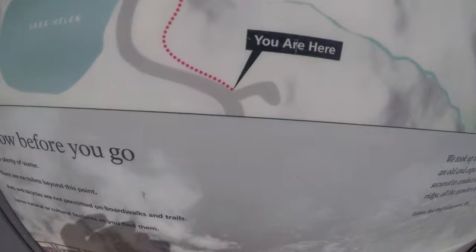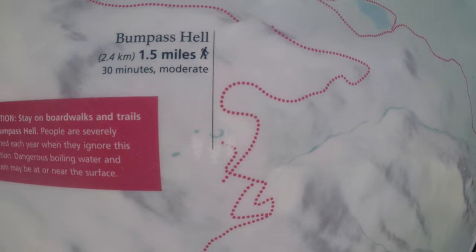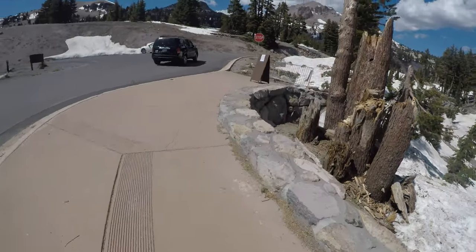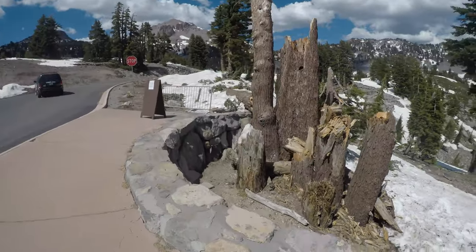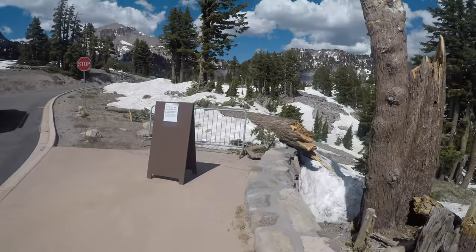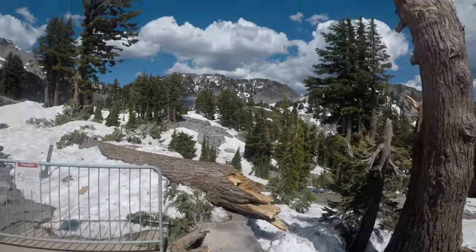So we are currently right here, Lake Helen, and on Bumpass Hill. Only problem is, the trail is closed. It's probably because there's too much snow for them to clear up, but oh well. Creek Trail. Maybe stop by Lake Helen too, see what that looks like. So stick around.